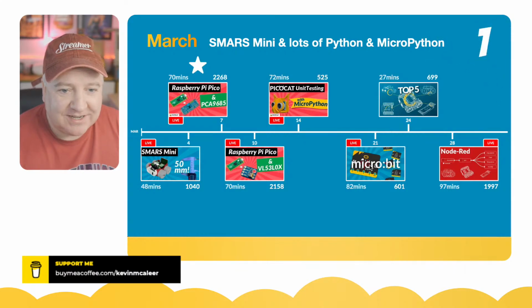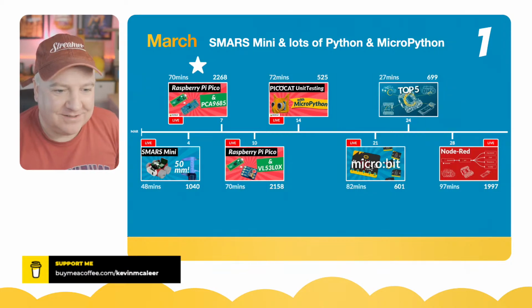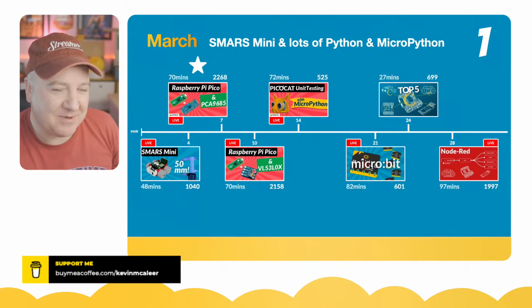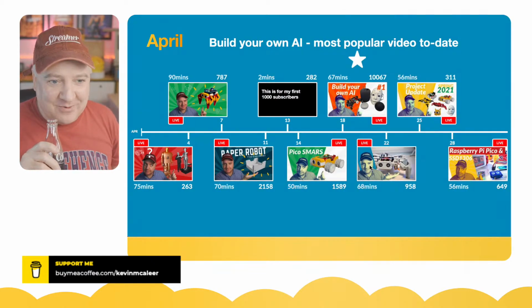So that was March, and I did one robot in March. So the Smars Mini robot. Lots of other videos about things to do with robotics, but only just that one actual robot that I built there. So you're keeping tabs on this so far. I have to go back and figure out how many we've done so far.